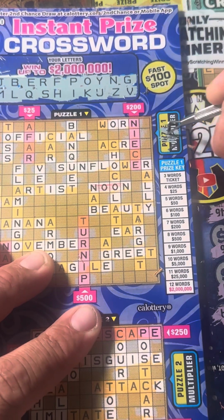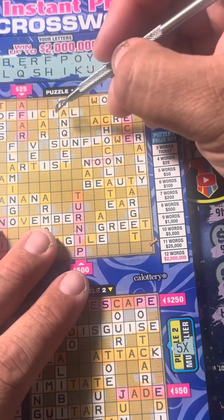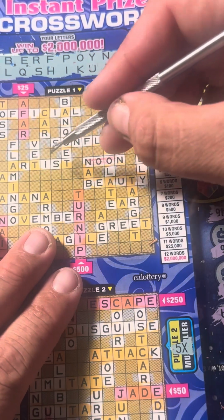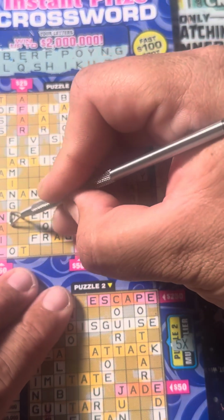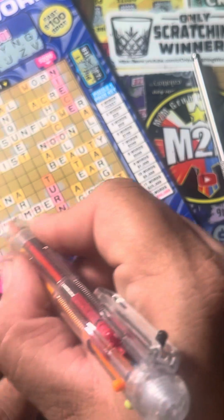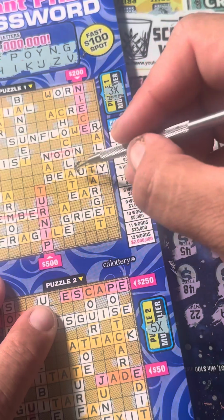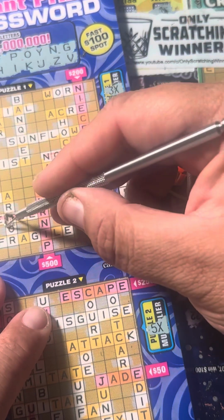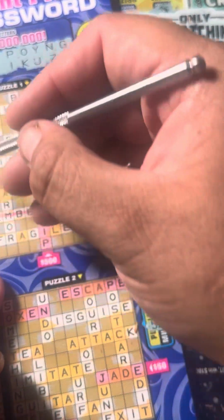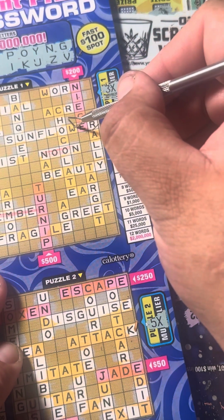This is a times three. This is a times five. V right here, November. I have two words right here. Never found the A. Never found the T. Never found the W.